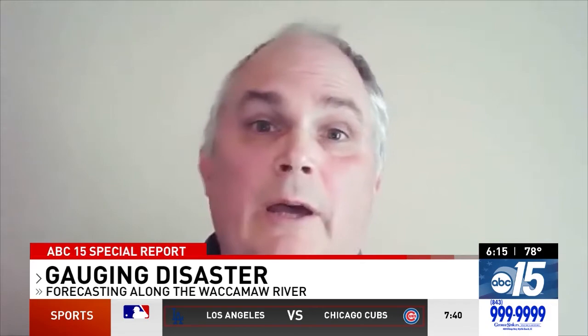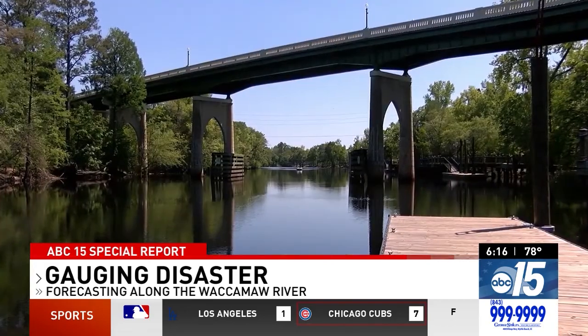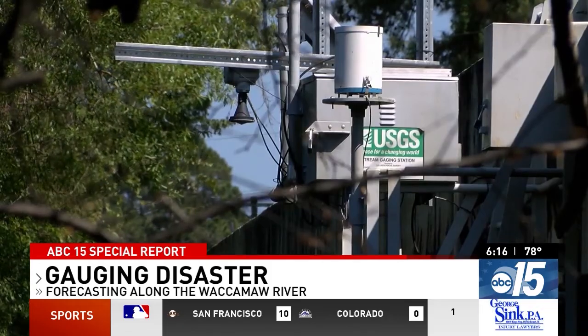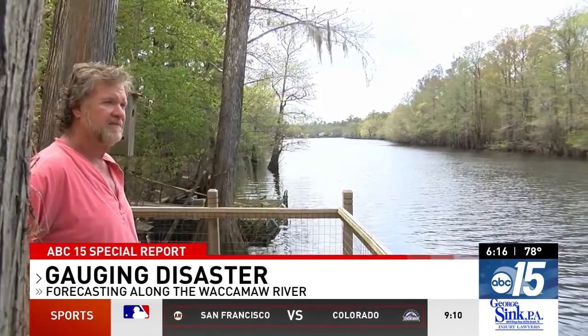More gauges are always better. Now, one thing that's really important is that river forecasts are based on river flow. It's the amount of water moving through the river. If there's going to be more gauges, they need to give us flow, because the flow is the stuff that is actually forecast. Adding more or making improvements to the current ones is something Mariner wants to see.